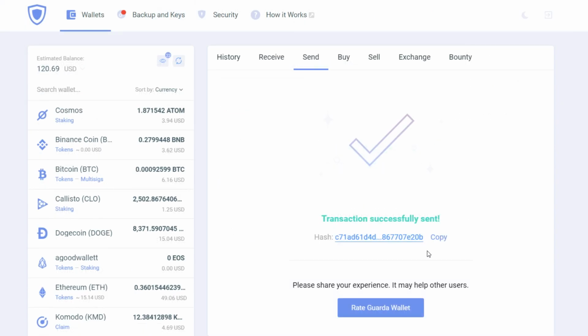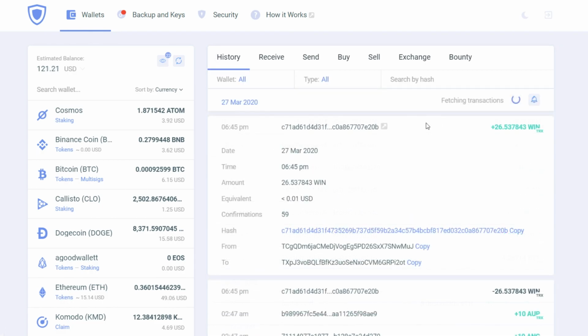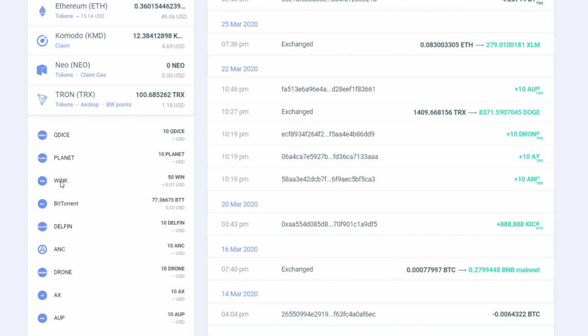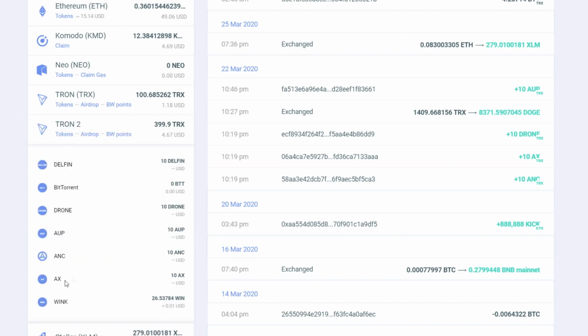Now all I need to do is wait. After some time, my Wink tokens will be received, and token wallet for them will be automatically created. That can work with any Tron-based token. As soon as you will receive some Tron-based tokens on your Tron wallet, the wallet for tokens will be automatically created. And that's about it.